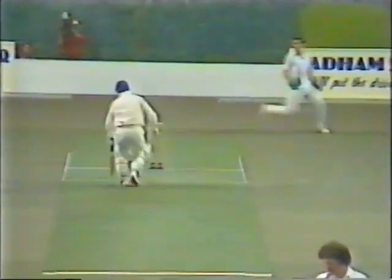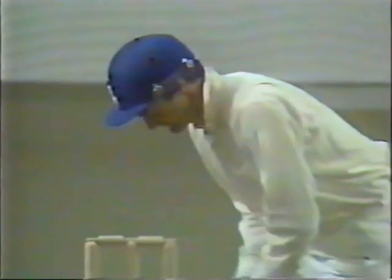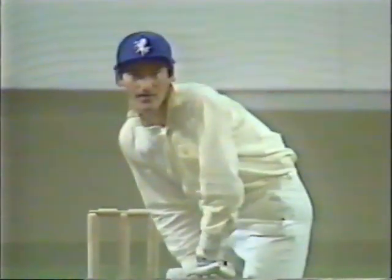Alan Knott attempting to capitalise on this over from Brian Hardy, but so far not being able to pierce the field. And there's Ray East, the Essex manager. He's delighted. He's thrilled. Straight to Gooch. And the Essex fielders right on their toes now. They're going to stop everything if it's humanly possible. See the tension on Alan Knott's face there. Got a full toss, that's gratuitous. Gets him off the mark, 3 runs.